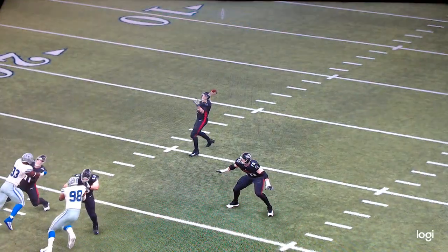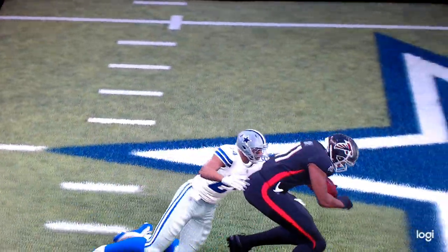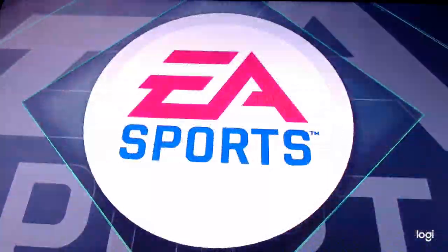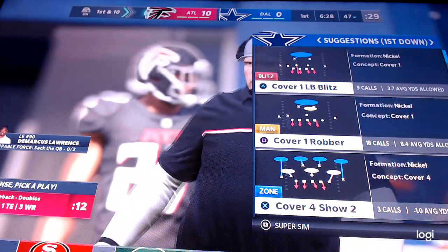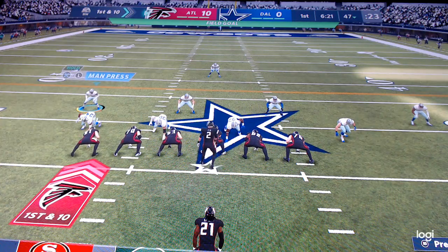Somehow, I'm going to have to make someone else beat me rather than let him shred my defense. A big leader to start the drive, a run near midfield here for first and 10.